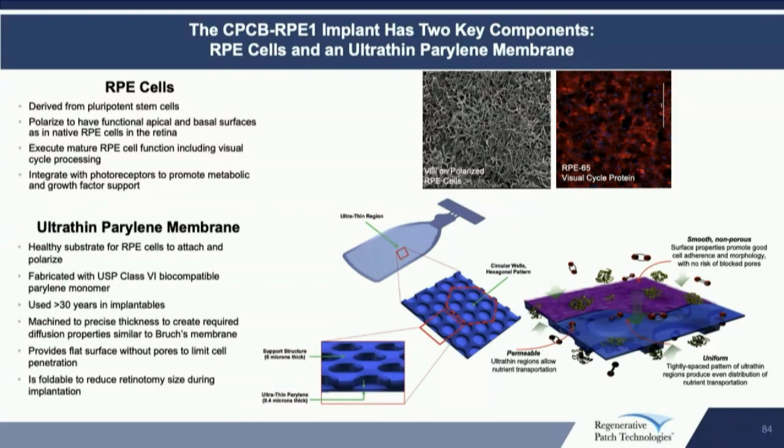The ultra-thin Parylene membrane is a critical feature because we know that Bruch's membrane is an important barrier. That's how we know angiogenesis occurs, when there are breaks in that, and it's certainly degenerated in dry AMD. So this ultra-thin membrane needs to provide a smooth scaffold for a monolayer of epithelial cells to attach to, but it also needs to be thin enough to allow nutrients to nourish the cells, and also, of course, be permeable and allow egress of materials as well.